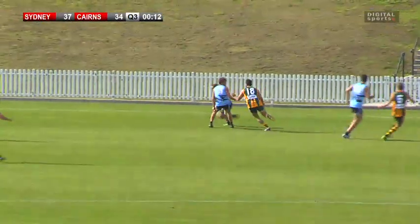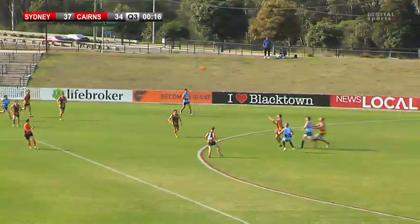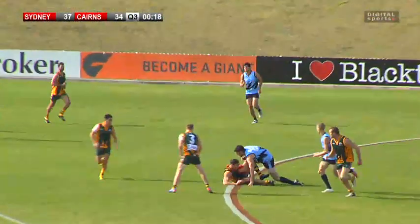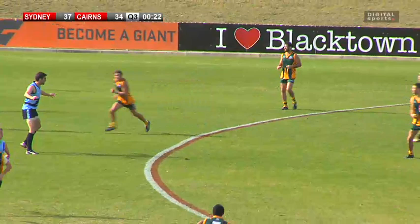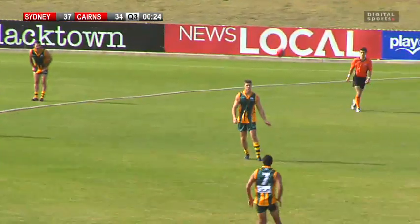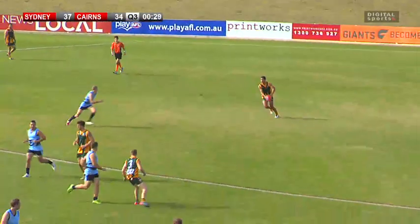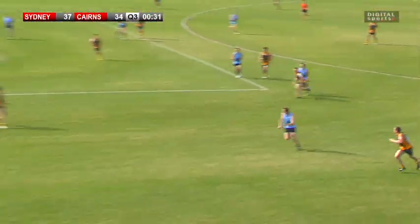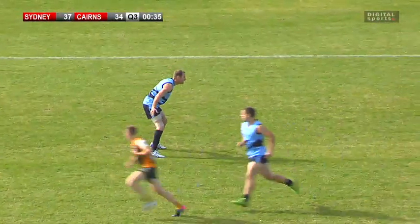He's wrapped up, ball spills free. Armitage now wearing the headband. The side of the hair was getting in his way in that first half, and on this occasion chopped off by Westerberg for AFL Cairns. Jewis, to push the ball wide and plenty of space out there as Adam Boone.